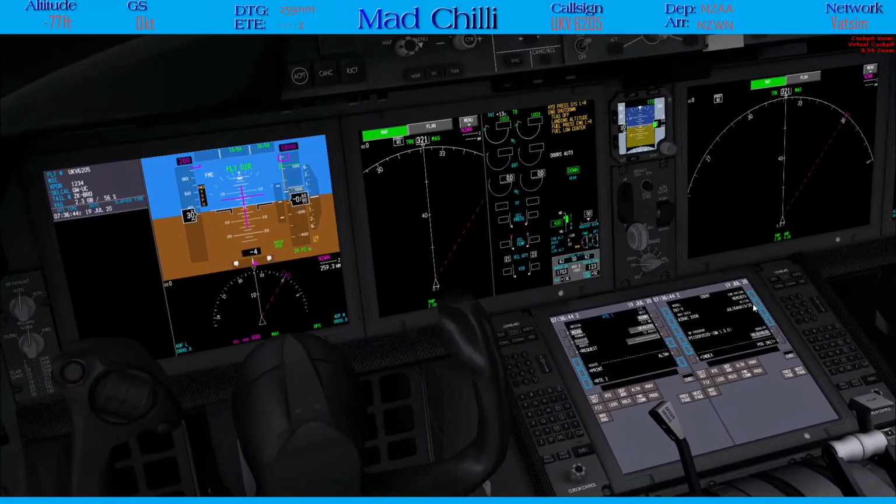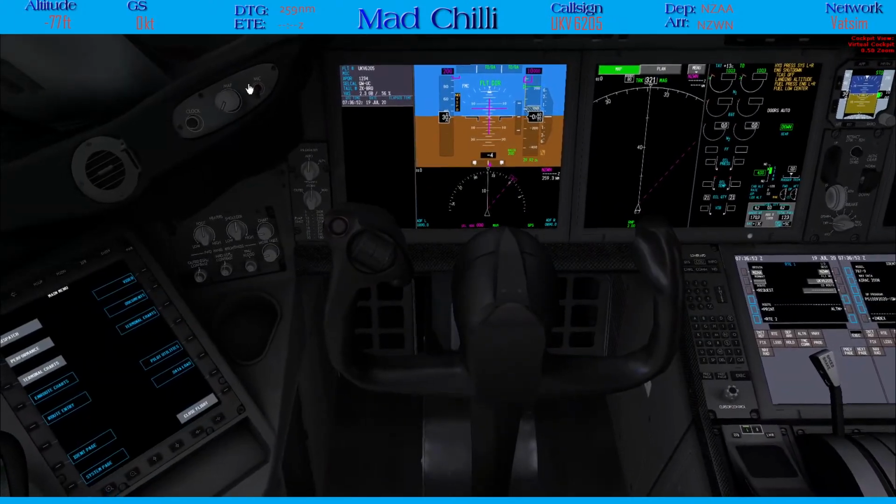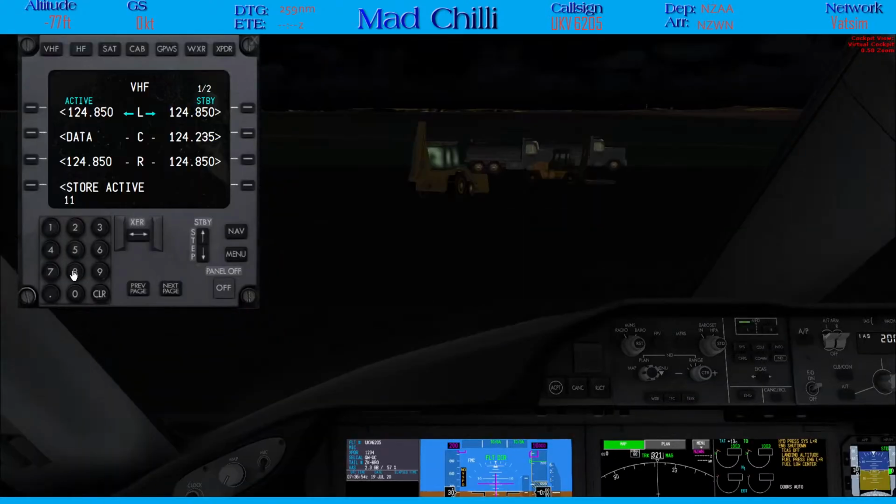Right, go ahead and assume, well, I'm guessing it'll be tower. It should be tower on 118.7. Also got our handy little mic panel. That is very useful in this plane, actually. 118.7. And departure is going to be on 124.3.